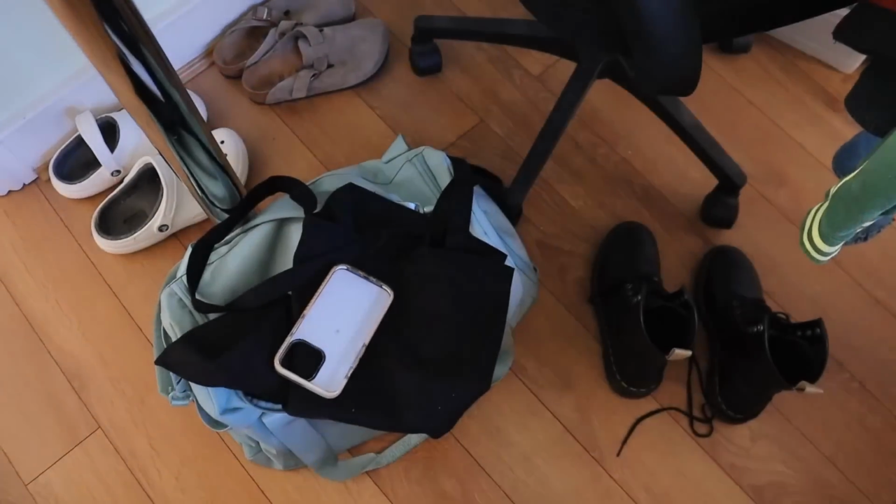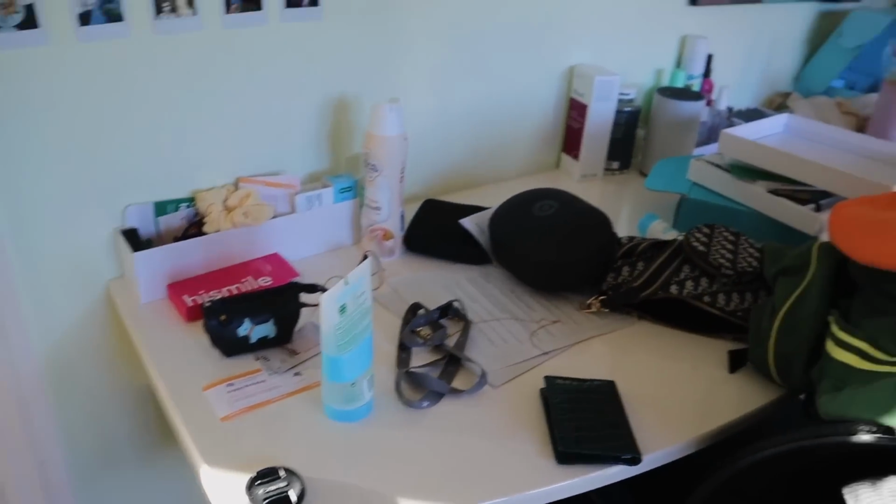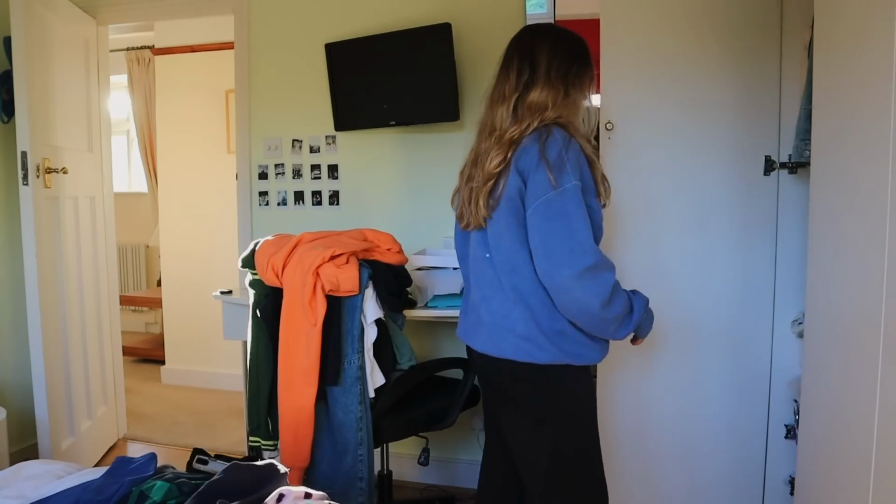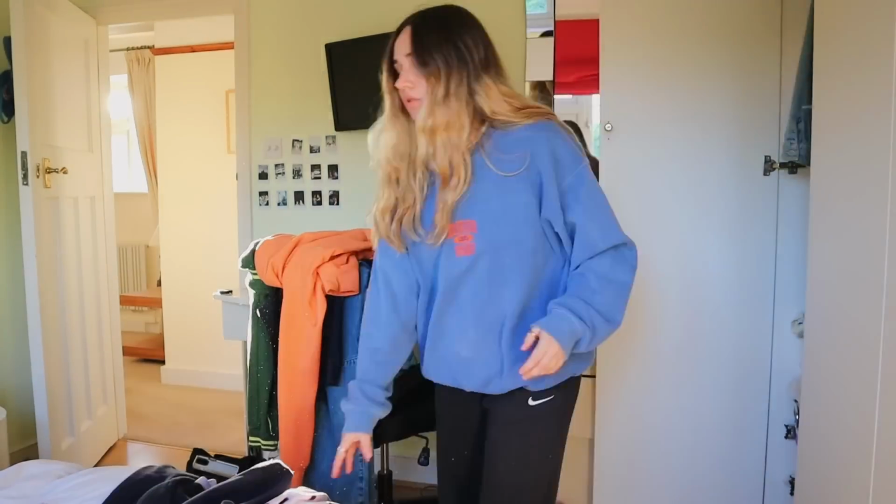Okay, let's go clean my room. This is what we're working with. Don't judge, it's been a long week, okay? We've got a mountain of clothes that needs to be put away. We've got stuff on the floor and we've got lots of stuff on my desk. So the sheets also need to be changed, but yeah, that's what we're working with. So we're gonna get it done. I just really can't be bothered, but it's okay, we're gonna do it. We're gonna do it. Alexa, play Harry's House by Harry Styles.